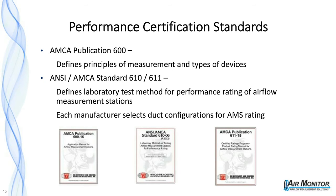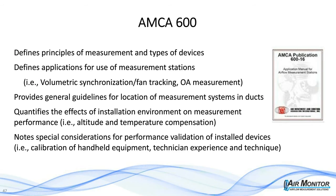The first one being AMCA 600, and it defines the principles of measurement and the types of devices available. It also gives some guidelines on the location of measurements and systems in ducts. It also quantifies the effect of the installation environment on performance. It's a good publication to review, and it's going to go into more detail and depth than we could possibly do here in our 1-hour webinar.